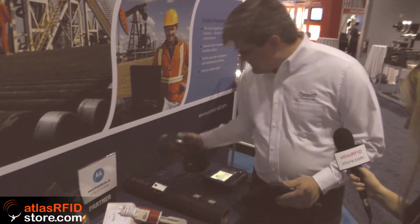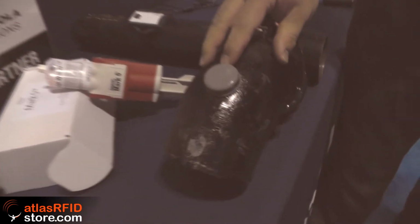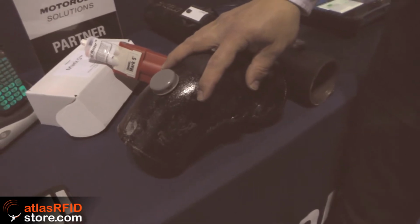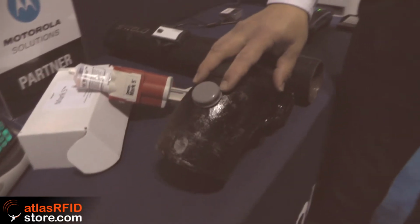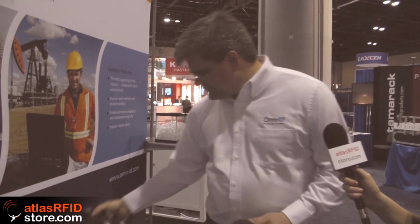Yeah. We also do things for cylinders. These round tags are fantastic for putting on curved surfaces, whether it's the roundness of a pipe or an actual gas cylinder. We got some major deals where we're putting this on gas cylinders as well in the cylinder market too, but that's an important tag for us as well.